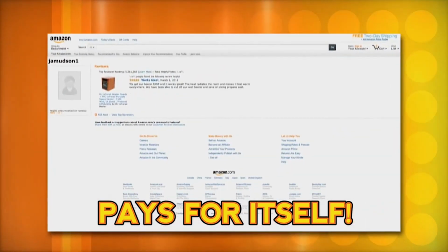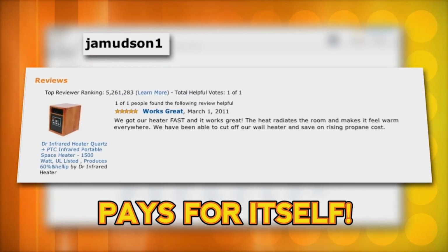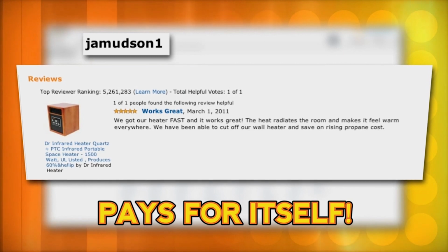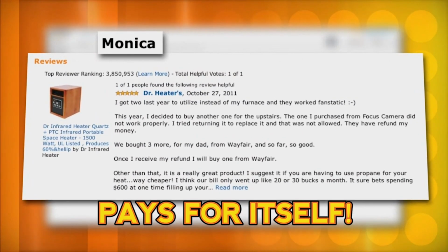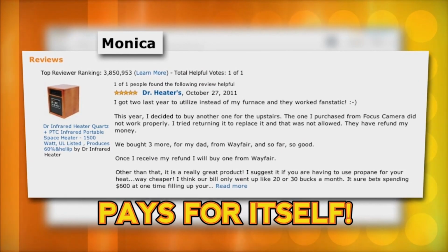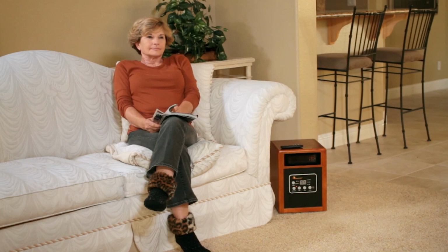And J.A. Mudson writes, "The heat radiates the room and warms everywhere. We have been able to cut off our wall heat and save on rising propane costs." I mean, we can go on and on. Monica purchased 2 heaters and says she uses them instead of her furnace. With Dr. Infrared Heater, you simply get more for your money.